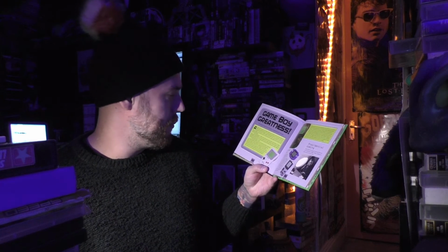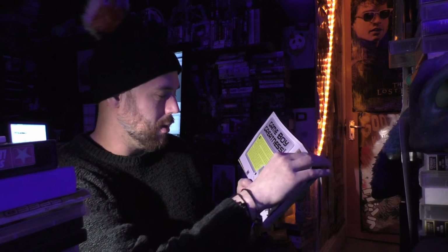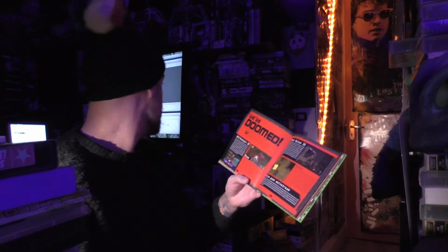And wow, look at that Game Boy. Used to have a Game Boy. That's mental, that. Corroded and all that. I wonder how long batteries would last. Doom. So here we go, we're coming in the N64, and I can't feel my bloody feet.